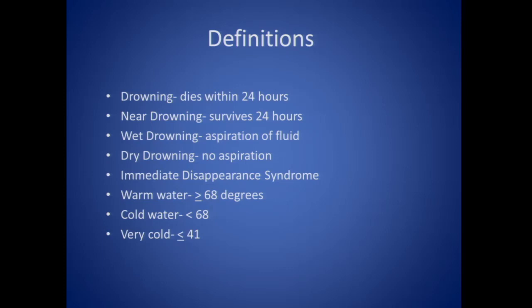Something called the immediate disappearance syndrome. That's when somebody dives into the water, they don't come up again. They drown. Why does that happen? It's believed to be due, at least some of them, to something called a long QT syndrome, which is a cardiac abnormality. It's an abnormality with your heart rhythm where you hit the cold water and it causes your heart to stop. Okay, that's immediate disappearance syndrome.